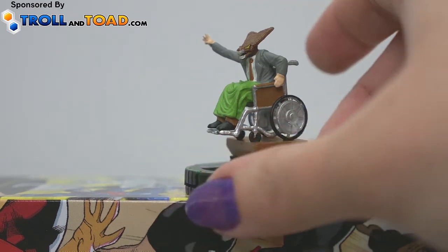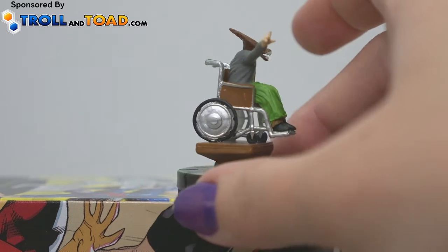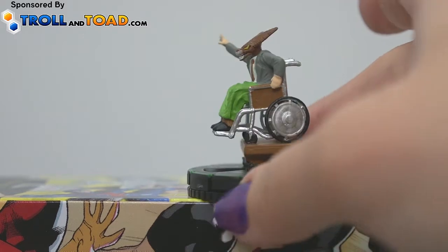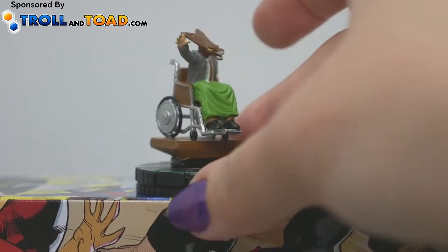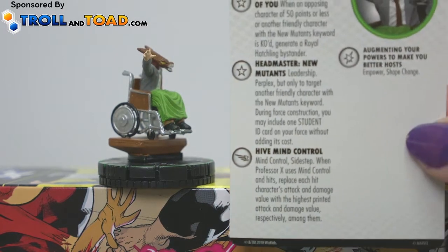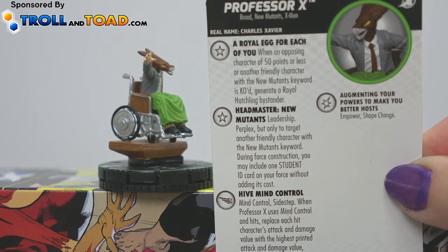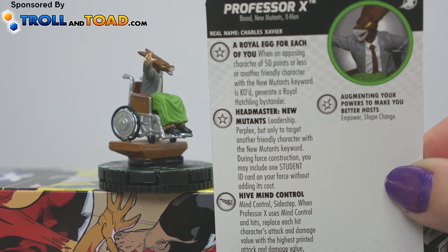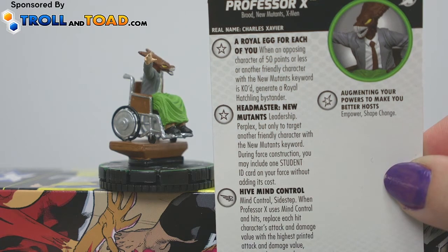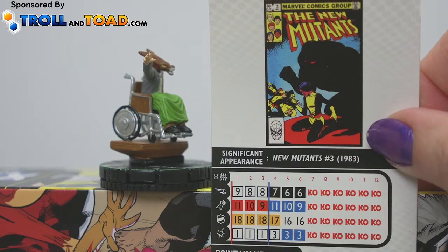He has the hive head going on. He's in the older model wheelchair. No telepathy going on here. Very cool. Yeah, so this is Professor X when he got implanted with the Brood Queen egg. You can see there he's part of the brood. He's got some nice brood, hive mind kind of controls here. The back of his card with his stats.